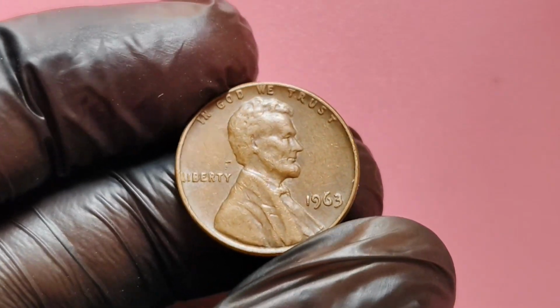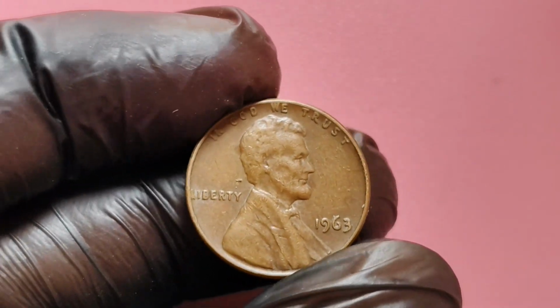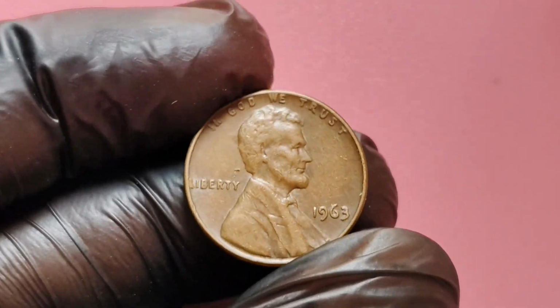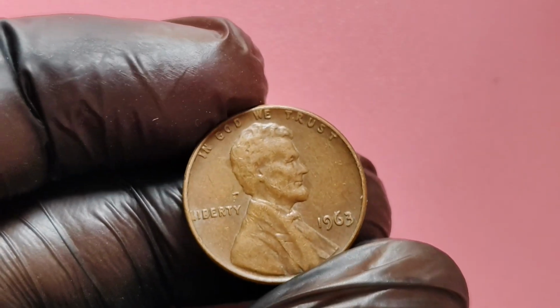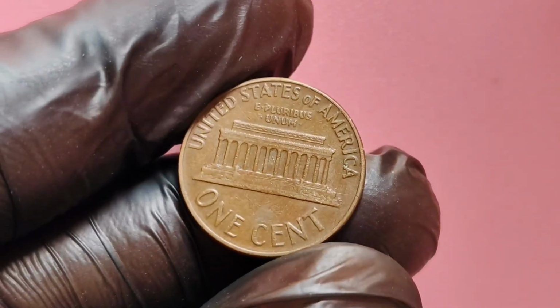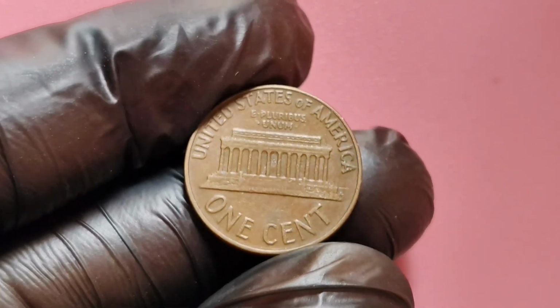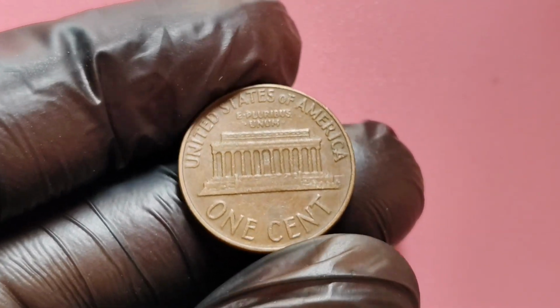We're diving deep into one of the most intriguing coins in American history, the 1963 no-mint marked Lincoln penny. This little piece of currency has the potential to be worth an astonishing $1 million. So, stick around as we explore its history, rarity, and why it's so valuable.